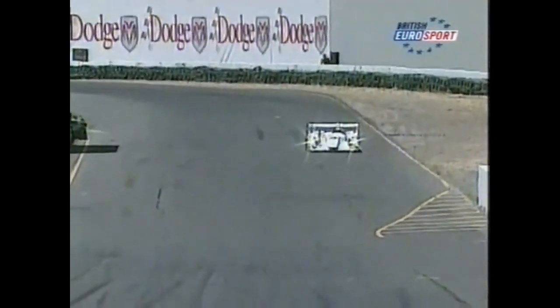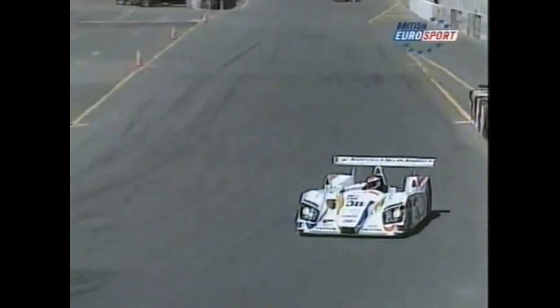And Herbert is through. He's passed the Panos. He's in third place. It's Audi's 1, 2 and 3 for the time being. Well, a shame we didn't see it. We were busy with the leaders there. But the 38 car is in third place. The number 50 Panos is being left behind.